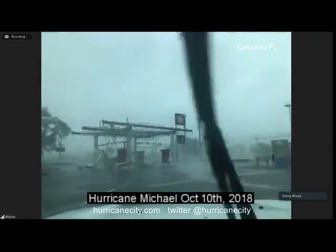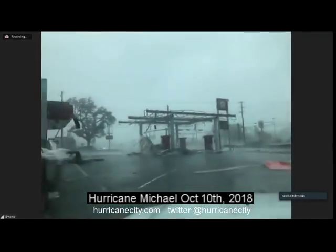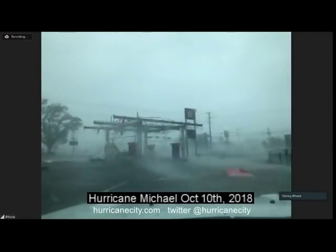Oh, there goes the sign right in front of the truck. I don't know where that came from. That came from the Discount Auto Parts. Let's take a look at the remote cam. Yeah. Oh, God. There we go. Hey, man, I'm going to stay with you.